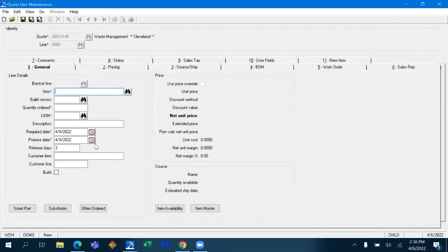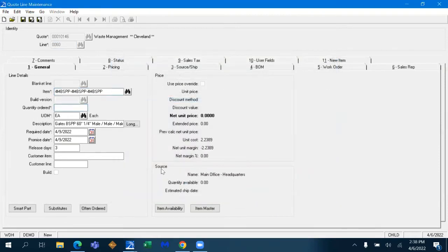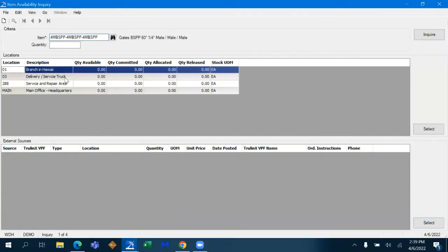I know all of you have overlap in your product lines. You're selling multiple brands of things, pumps, valves, cylinders, right? Again, I'm just going to use this particular item in my database. They need 5 of these ASAP. I don't have any. Again, I check all my branches. I look at my branch in Hawaii. I'm looking at my delivery trucks that are on the road. They don't have any. My service and repair area doesn't have any.